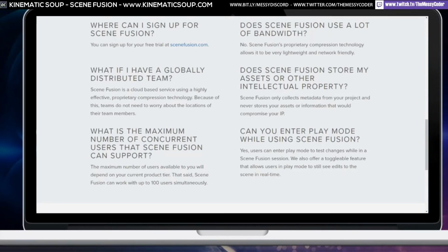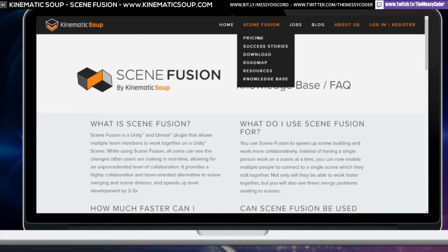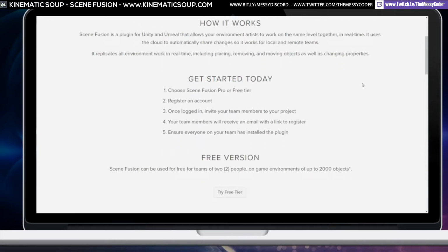So that means that if he were to use Scene Fusion, he could enjoy it in either Unity or Unreal. Is it both of them for free for up to 2 users and 2,000 objects? Yeah. In Unreal, it's basically 2,000 actors in the map, and it's game objects on the Unity side, and we're talking the actual game objects. Like it has to show up as an item in the hierarchy.